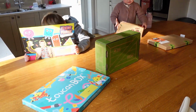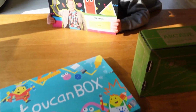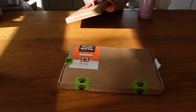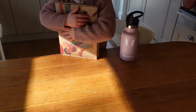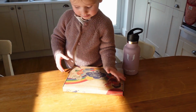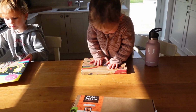Right, so these are the boxes that we've got, and as I say, I've got my helpful helpers here as well. So we've got the Toucan Box, we've got the Mr. Maker craft kit, we've got the Kiwi Crate, we've got the Mud and Bloom box, and we've got the, what have you got, Rosie? It's a rainy day box. It's called the rainy day box. So they were all various prices. So as I go through, I'll let you know all of the prices.